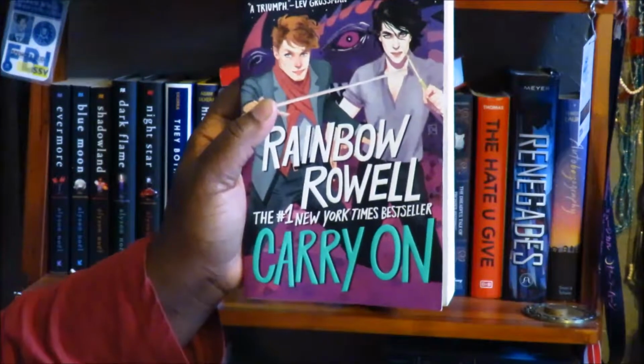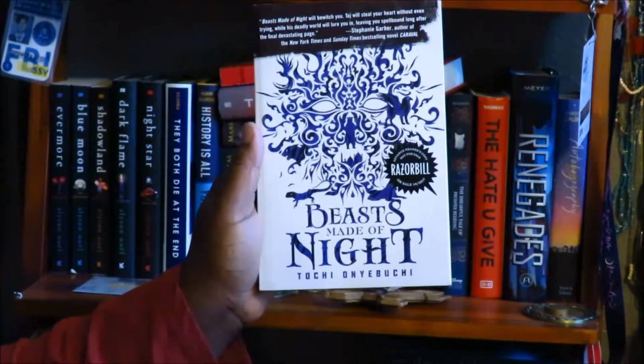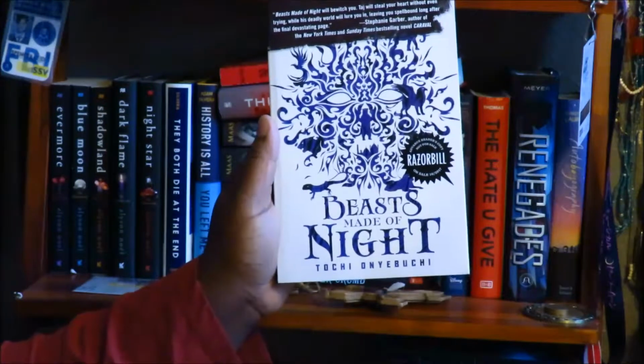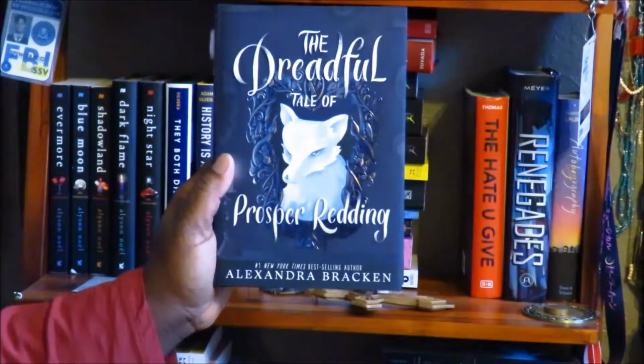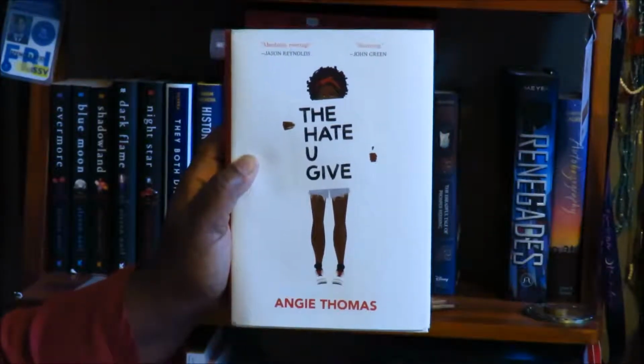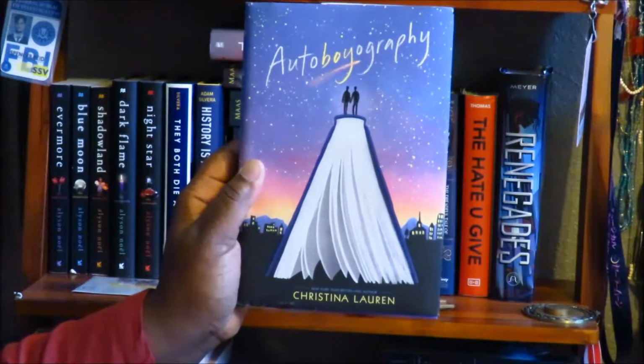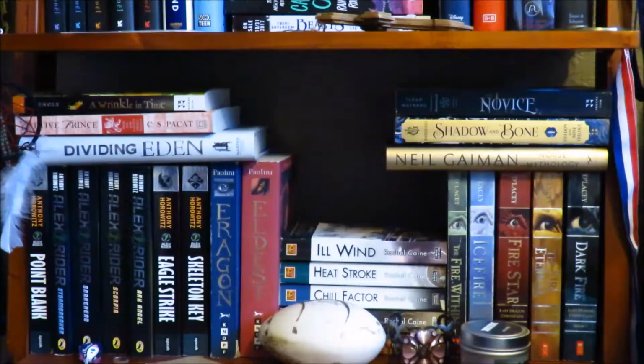Carry On by Rainbow Rowell, and my advanced reader copy of Beast Made of Night by Tochi Onyebuchi. The Dreadful Tale of Prosper Redding by Alexandra Bracken. The Hate U Give by Angie Thomas. Renegades by Marissa Meyer. And Autoboyography by Christina Lauren. On to the next shelf.